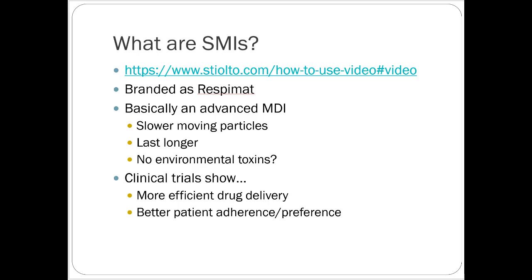SMIs, you can see this video here. Again, these are rare. They're branded as these Respimat products, and these are newer. Some of the old metered dose inhalers were formulated with different types of gas that had problems with, they were like greenhouse emission contributors, and so you figure like how much is an inhaler really contributing to global warming? Probably not a lot, but either way they got banned by a variety of environmental protection things.